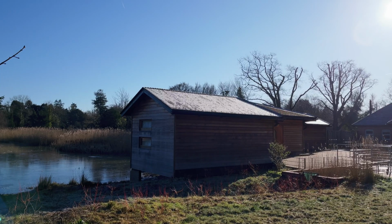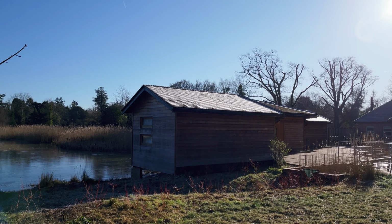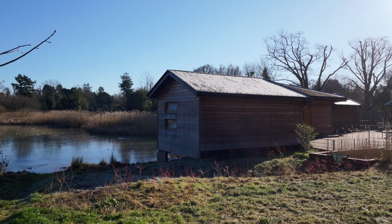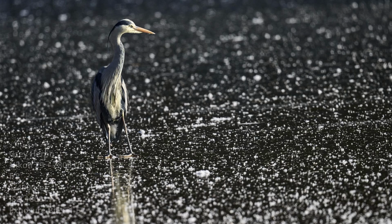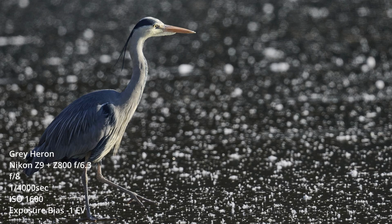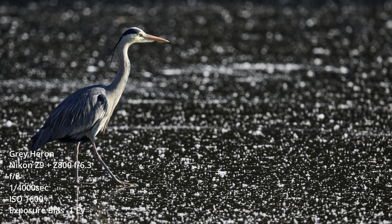So finally, as I say, it's time to return to the centre at Warnham and have that nice hot cup of coffee and an Eccles cake. Very nice. And I'm just going to leave you now with some more still images that I took during the morning. I hope you've enjoyed this trip to Warnham, and I think it's a great place to visit. Lots of photographic opportunities, and also just a lovely place to walk around at all times of the year.